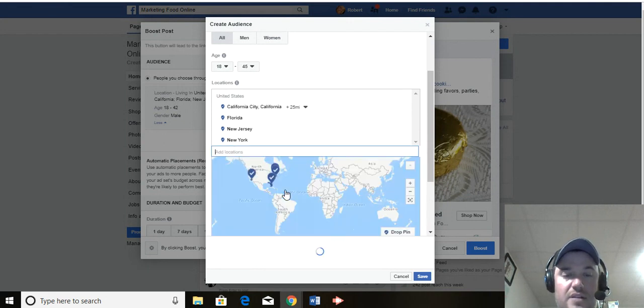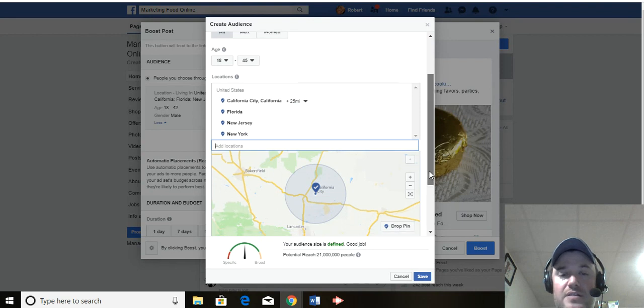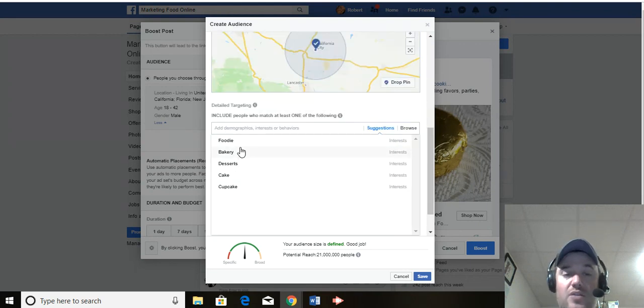Okay, so I'm just going to do, there we go. Now I do this because it also puts out a huge radius of areas within that. Okay, so let's scroll down. Now we want to include people who match at least one of the following. Okay, so suggestions. We can see what they suggest based on the product and such. These 5 here are specific suggestions that I've actually used for other food products.